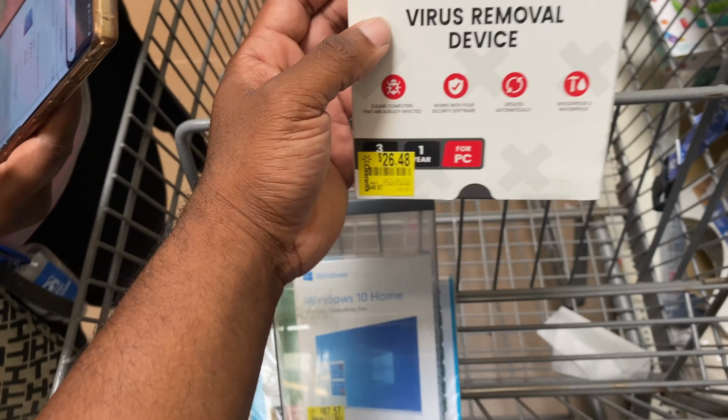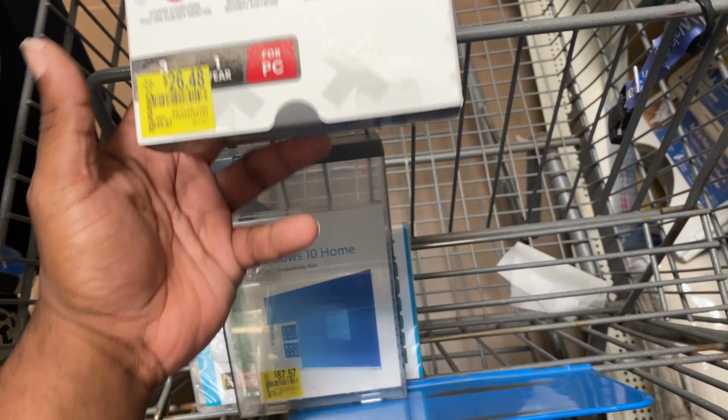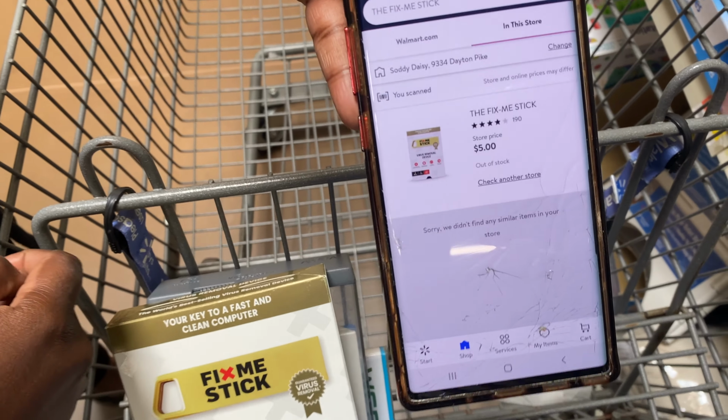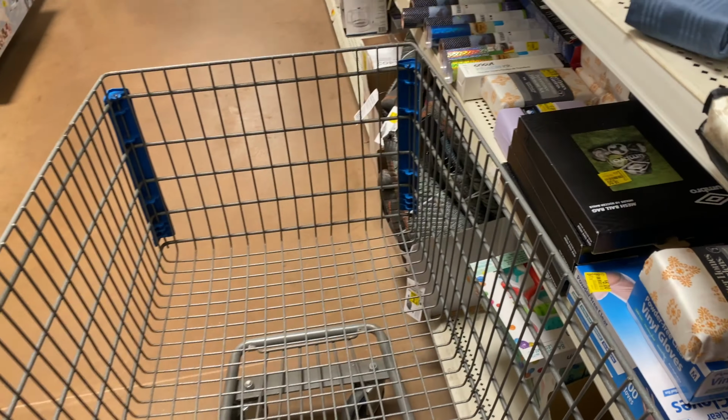$13. So that's a good price for that. Then this one, which is some sort of stick, I don't even know what that is. Virus removal device. So we'll scan that one. Yeah, that was $26. And it is scanning for 5 bones. So we're gonna keep on going, keep on scanning some stuff.